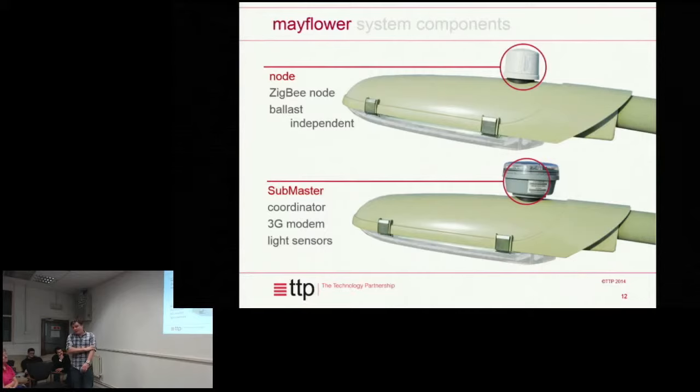What's interesting, this node is effectively not involved in driving the actual streetlight itself. Inside the streetlight, there'll be something that's either called a ballast or an LED driver, depending on whether you've got LED or SON, the sodium technology that a lot of these things use. And there's effectively a digital comms interface between this widget and the driver inside, which enables you to do things like dimming.